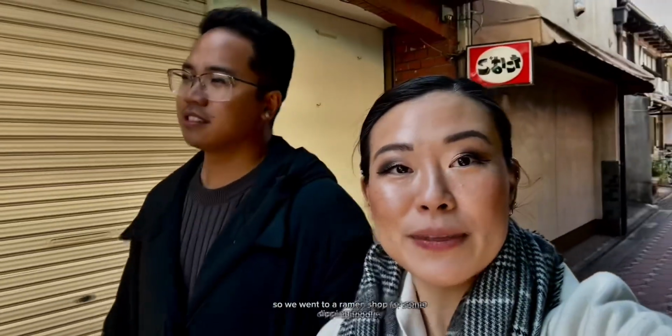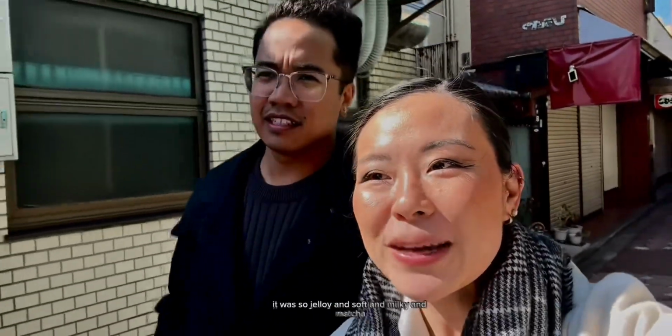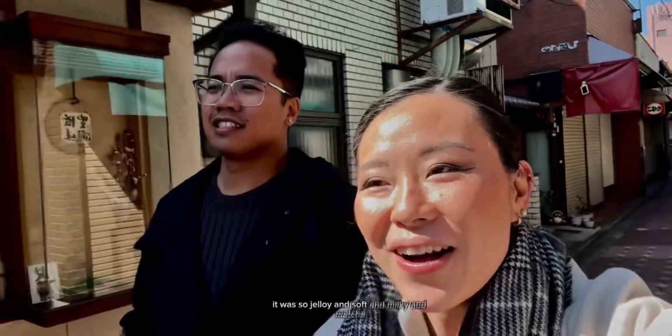So we went to a ramen shop for some dipping noodles and we went to get some matcha from this cutest matcha shop. Oh my god. And we had like the most delicious pudding. It was so jello-y and soft and milky and matcha-y. I don't know, it was just so good. So stay tuned, we'll show you what we did this morning.